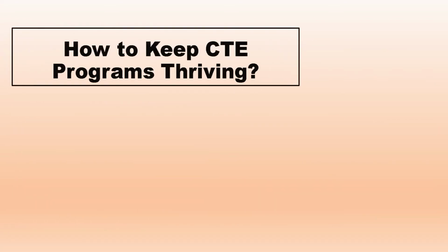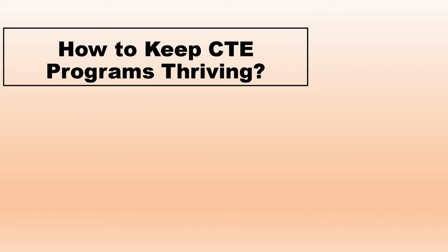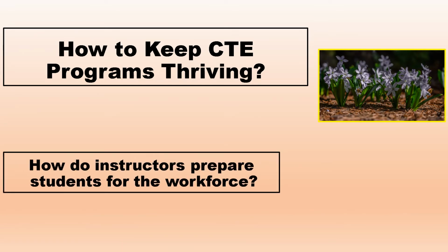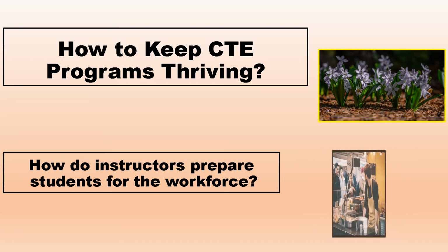Also in this presentation, we'll be talking about how to keep CTE programs thriving. How do you keep them growing? How do you keep building upon them? And also, how do instructors prepare students for the workforce? This is a key component in any CTE programs because our end goal is to prepare students for the industry.